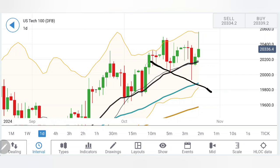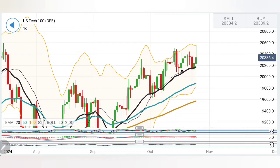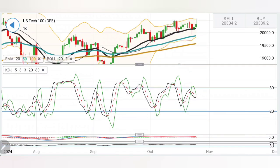If you look at the move, this is how it has been trading. So 20,600 to 19,800 with the median at around 20,200. So this is how you should observe the charts. A drop below 20,200 will take it towards the lower end of this. So this is something you should keep a note of. But remember, it is finding very good support from the 20 period moving average.